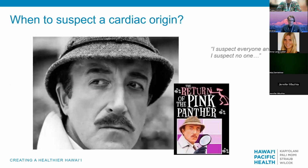So here it is. We're gonna be suspicious all the way through. Here is Peter Sellers from the old Pink Panther, who said that I suspect everyone and I suspect no one. That's exactly what happens with chest pain and syncope.